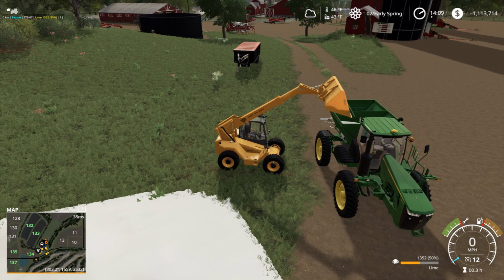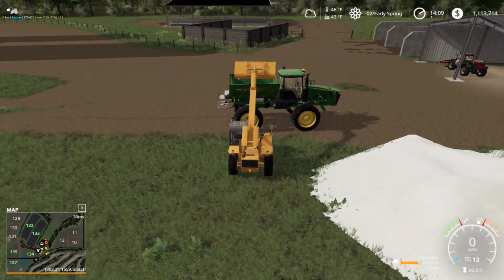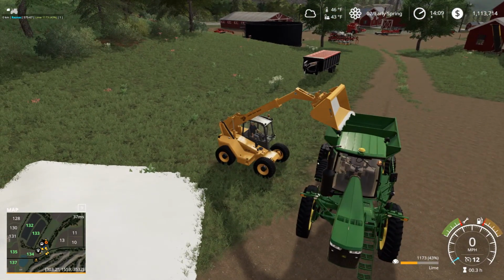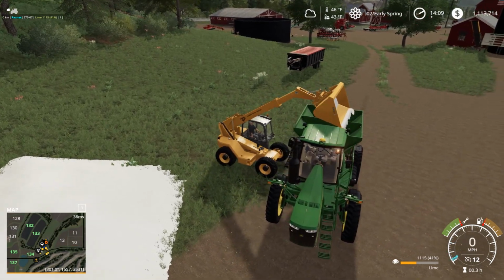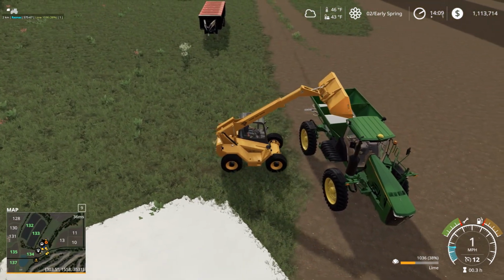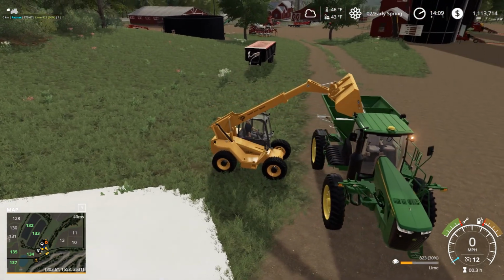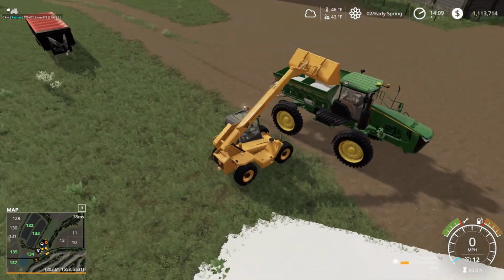Oh my gosh, it's like watching paint dry. This is awful. This is absolutely horrible. Oh man. Why won't you fill any faster than this? There it goes. That's a little faster. That's weird. All I had to do was lower it a little bit and now it's filling really fast. See, I don't get it. I don't get it.